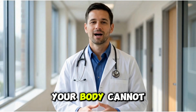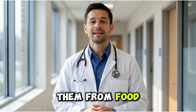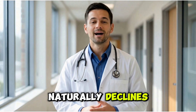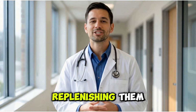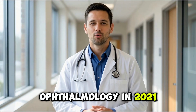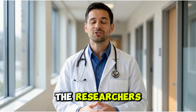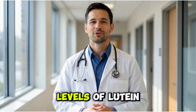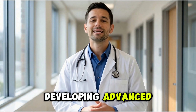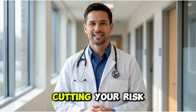Here's the problem. Your body cannot produce lutein and zeaxanthin. You must get them from food. And as you age, the concentration of these compounds in your macula naturally declines, unless you're actively replenishing them. A groundbreaking study published in the journal Ophthalmology in 2021 followed over 4,000 adults aged 60 and above. The researchers found that those who consumed high levels of lutein and zeaxanthin had a 40% lower risk of developing advanced age-related macular degeneration. 40%! That's almost cutting your risk in half.